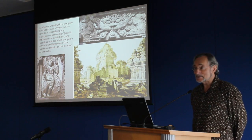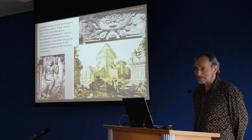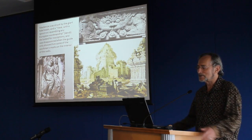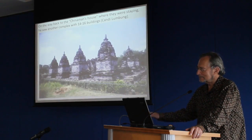He was looking for inscriptions. The British were already aware of the importance of trying to document the early writings. And he was disappointed when they couldn't find any. The guide only showed him some of the workman's marks on the interior of the walls. He couldn't find any ancient historical documents here.